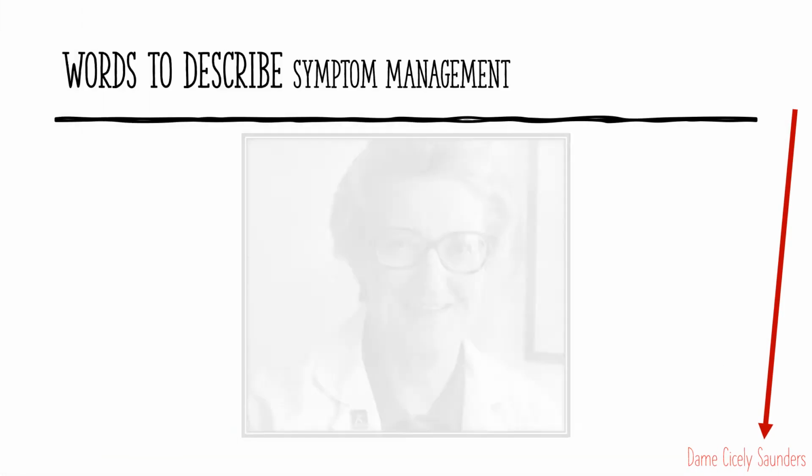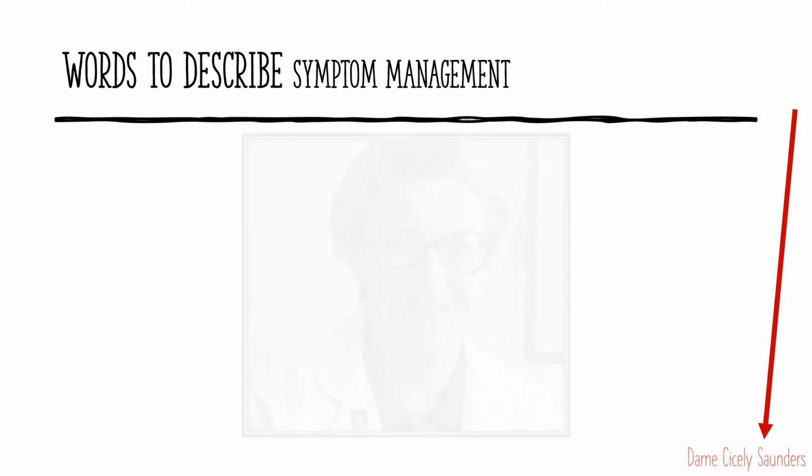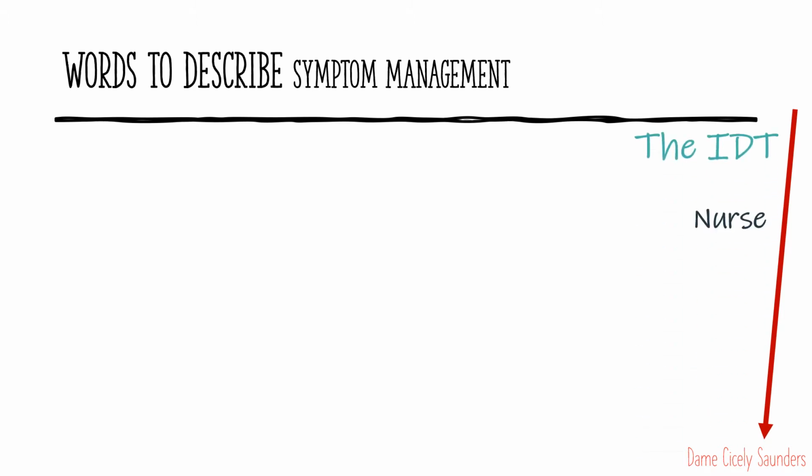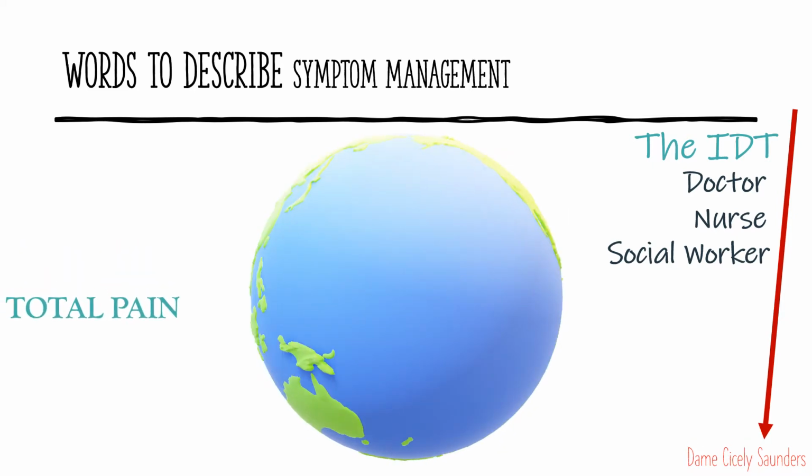Dame Cicely Saunders is considered the founder of the hospice movement. She was an amazing woman who advocated for one of the most vulnerable and underserved populations of her and maybe our time, the terminally ill. Over the course of her career, she became an interdisciplinary team in her own right: a trained nurse, then social worker, and eventually physician, who is credited with the concept of total pain that is utilized in hospice and palliative care programs all around the world.